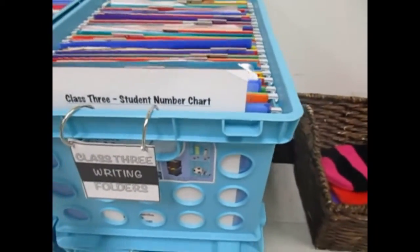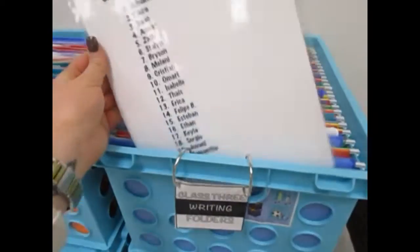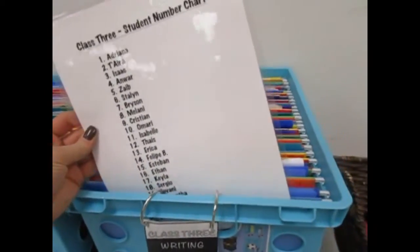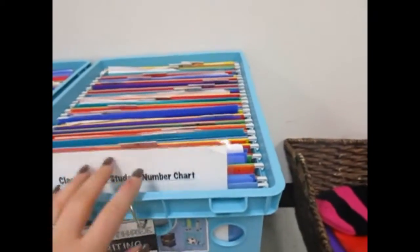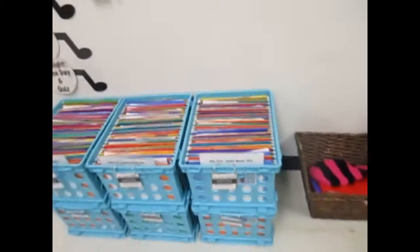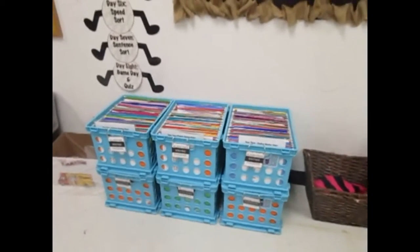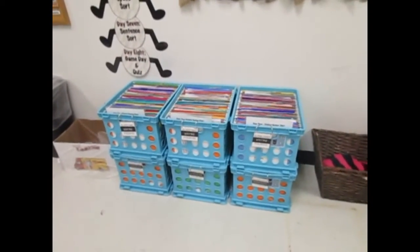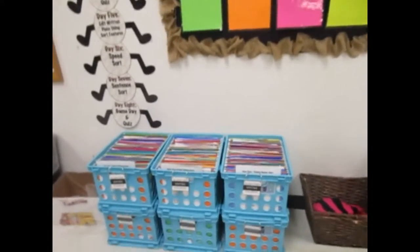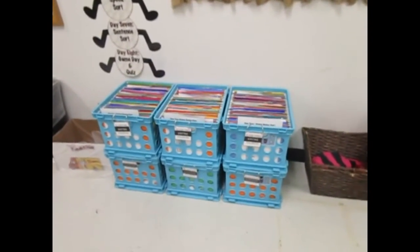I got these files off of Amazon, and then I created this list just with their names, and it tells them their number so they know where they can find all of their materials. So everything that they have for writing is under that number. And they're separated by classes, so cross your fingers, there's no way to keep it unorganized.